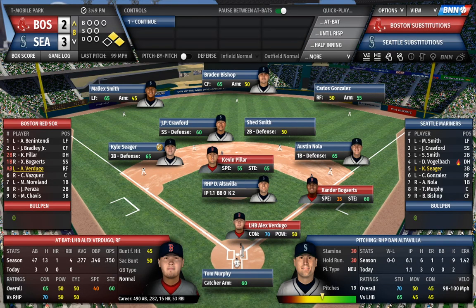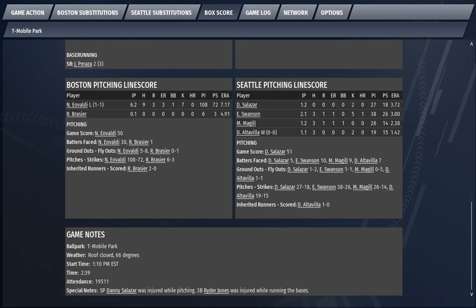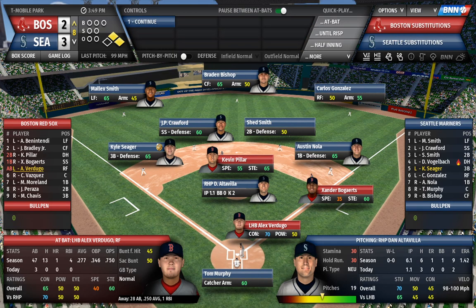And JD Martinez is being pinch run for. I'm assuming that's not injury related. So, JD Martinez out of the game. Kevin Pillar coming in to run. That makes sense. Get a little speed. The tying run at second base. Nobody out. Alex Verdugo coming up.